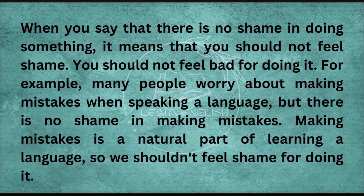When you say that there is no shame in doing something, it means that you should not feel shame. You should not feel bad for doing it. For example, many people worry about making mistakes when speaking a language, but there is no shame in making mistakes. Making mistakes is a natural part of learning a language, so we shouldn't feel shame for doing it.